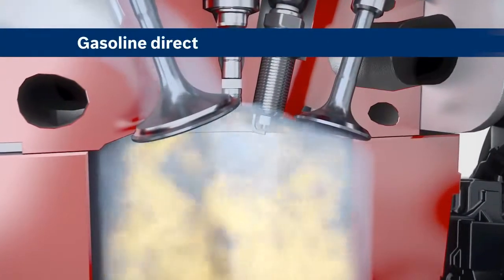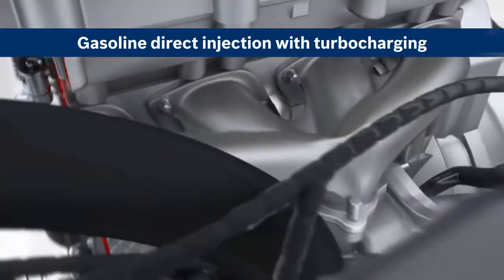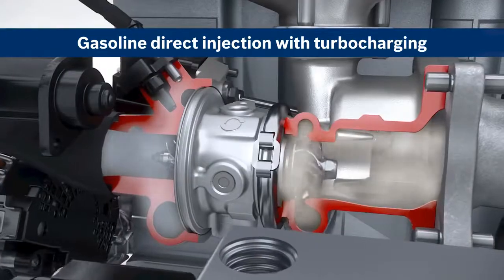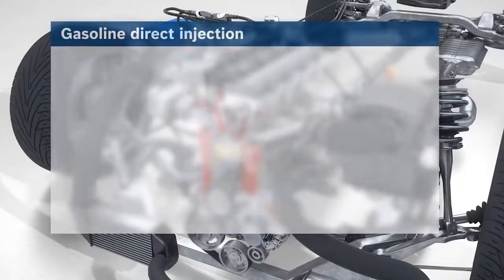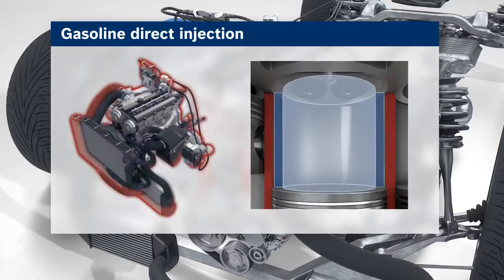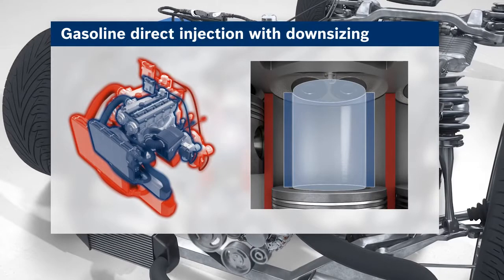Turbocharging enables a larger air mass to enter the combustion chamber. Thus, more air-fuel mixture is combusted, improving performance. The exhaust gas turbocharger uses the energy of the exhaust to compress the intake air. With gasoline direct injection and exhaust gas turbocharger, engine displacement is reduced, enabling the implementation of downsizing concepts.